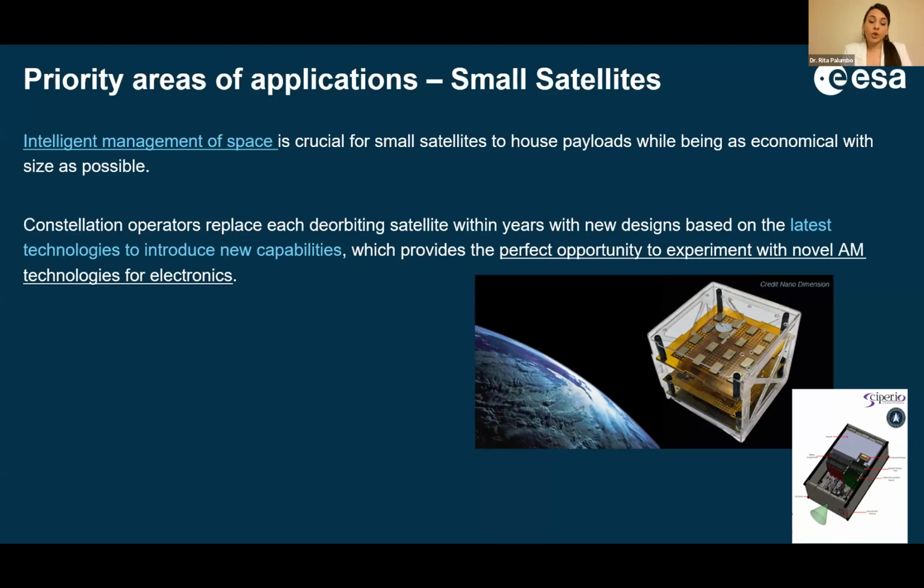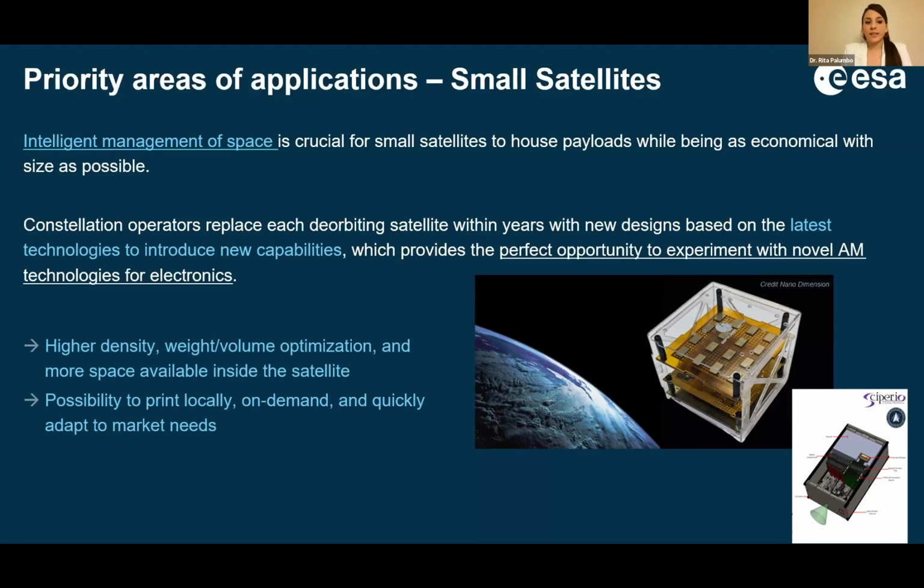And also exploring applications for constellations could be a great platform to explore AME, because constellation operators replace each deorbiting satellite within years to include new designs which are based on the latest technology developments to introduce new capabilities. So this could be the perfect opportunity for that. And of course, then the advantage and the promise would be higher density, weight and volume optimization, more space available in the satellite, and possibility to print locally on demand and quickly adapt to market needs.